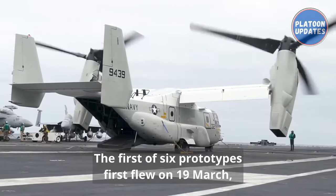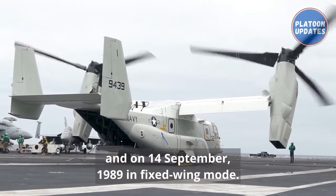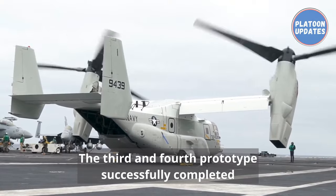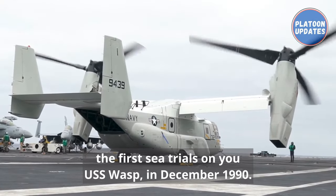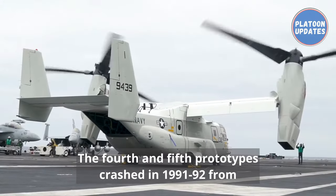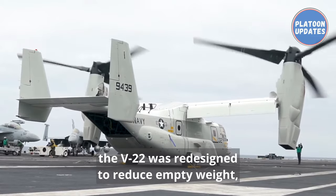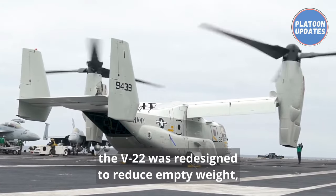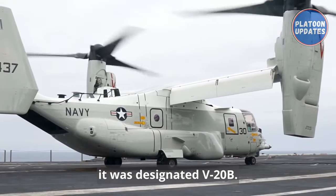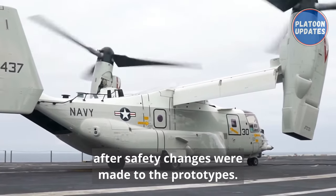The first of six prototypes first flew on 19 March 1989 in the helicopter mode and on 14 September 1989 in fixed-wing mode. The third and fourth prototypes successfully completed the first sea trials on USS Wasp in December 1990. The fourth and fifth prototypes crashed in 1991-92. From October 1992 to April 1993, the V-22 was redesigned to reduce empty weight, simplify manufacture, and reduce build costs. It was designated V-22B. Flights resumed in June 1993, after safety changes were made to the prototypes.